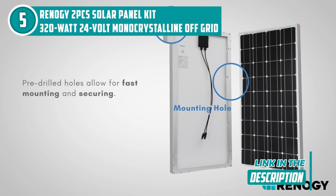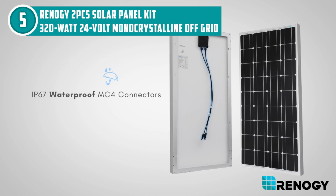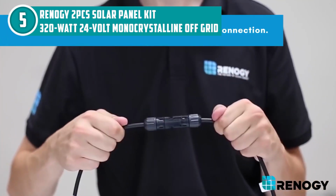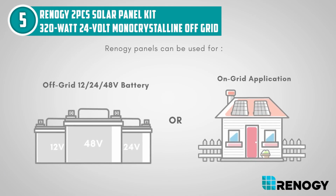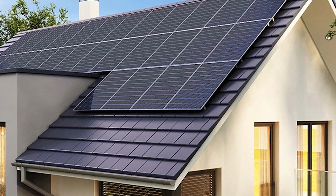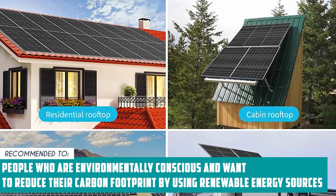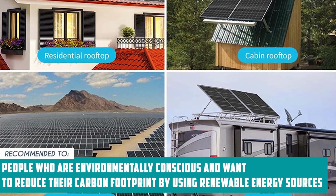Its IP68 junction box and IP67 waterproof solar connectors protect against environmental factors like dust and water, making them ideal for marine applications. Lastly, the bypass diodes protect against overheating and accidental shading, ensuring efficient and uninterrupted performance. Now, while the panels are designed to withstand outdoor conditions, they may require regular cleaning to maintain optimal performance. The Trusted Shopping Guide team recommends this to people who are environmentally conscious and want to reduce their carbon footprint by using renewable energy sources.